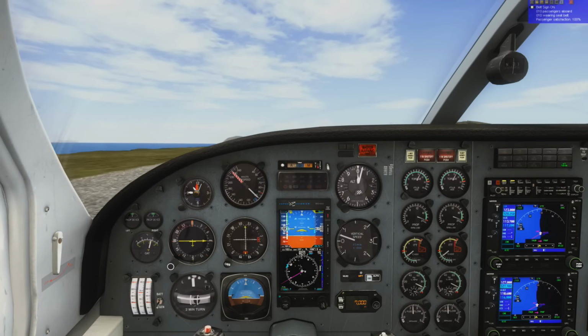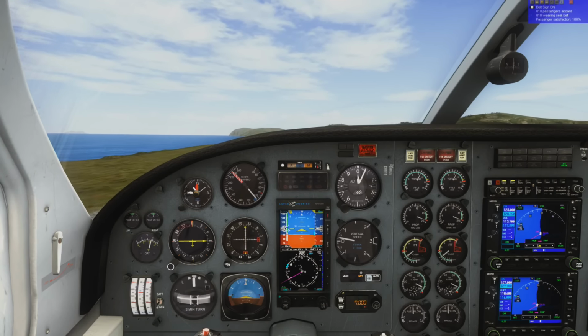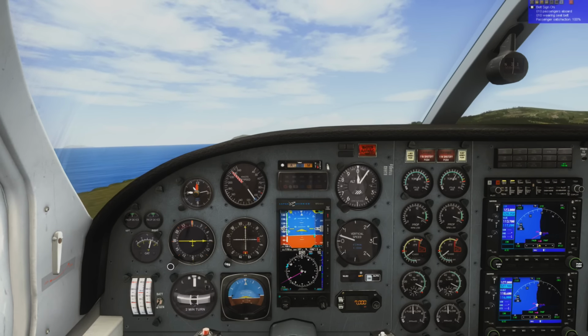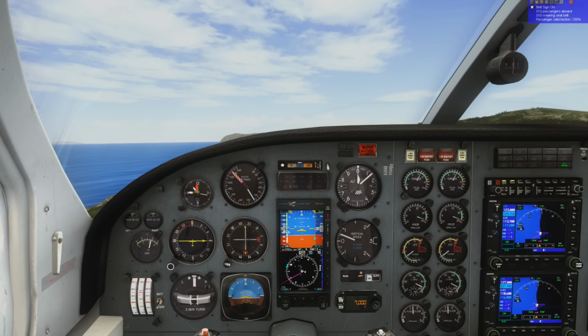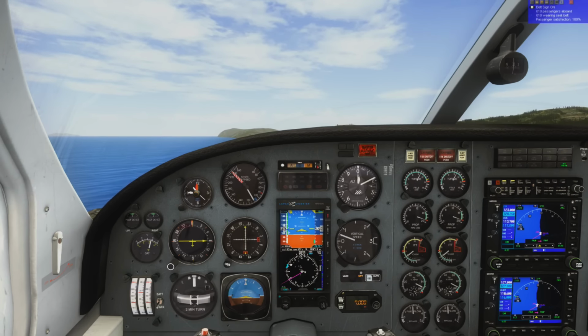She did need all that speed. Good lord. As you can see, we didn't use all the torque. We're still well in the green. So it's not like we used that much power, to be quite honest.